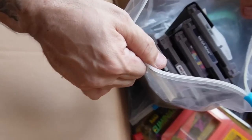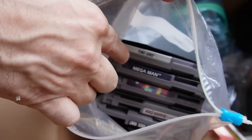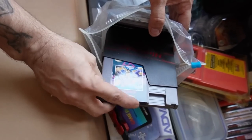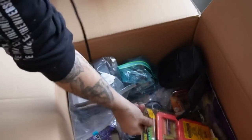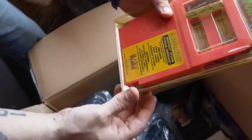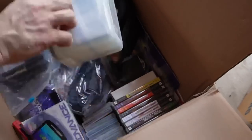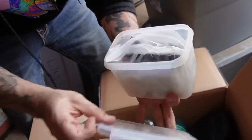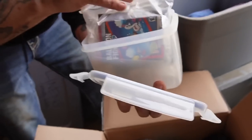Yep. Y'all, look at this. There's gotta be thousands in this box. Super Mario 1. Mega Man, look at this, and they're premium. Look how smooth and clean these are. Okay, throw that in there. Look at this, new in the package. That's a cleaner. Dude, look at this, bro. This is gonna be the world's largest. Oh, get out of here.